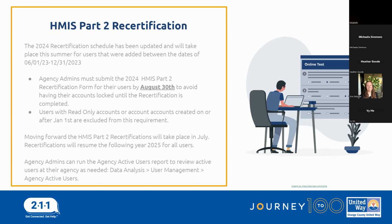Thank you, Michaela. And I wanted to add a note. Agency admins can submit a ticket and notify our HMIS team if users have recently retaken the HMIS training due to inactivity, or if they transferred to your agency and had to retake the training. Please do notify us so that we can look up that record and they can be excluded from the recertification if they recently retook the skill tests. So please do submit a ticket and let us know. Each agency should have received a list of users that needed to participate in this year's HMIS Part 2 recertification in your Dropbox in July.